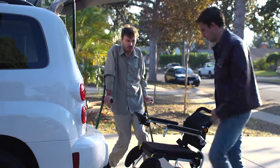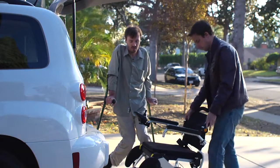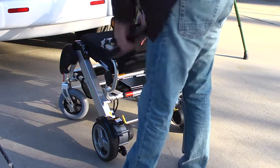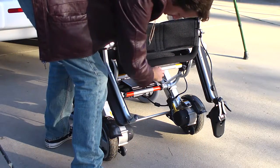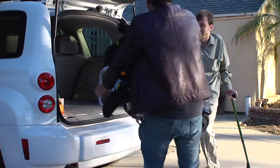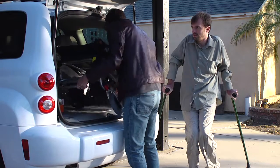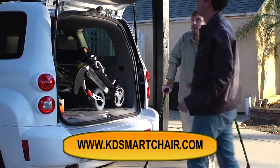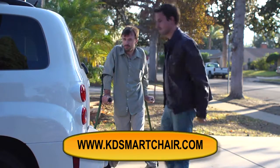So as a manual wheelchair user, I'm often loading my wheelchair in and out of my car, and this chair is heavier than my manual chair, but it's still fairly light for all that it can accomplish. So I have a friend here to help load the chair into the car. There we go.